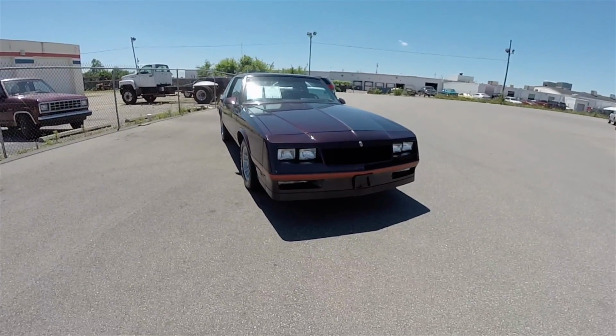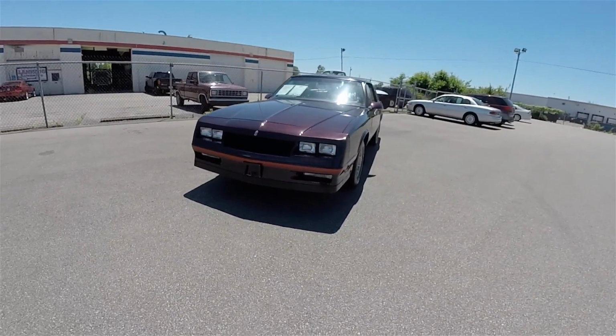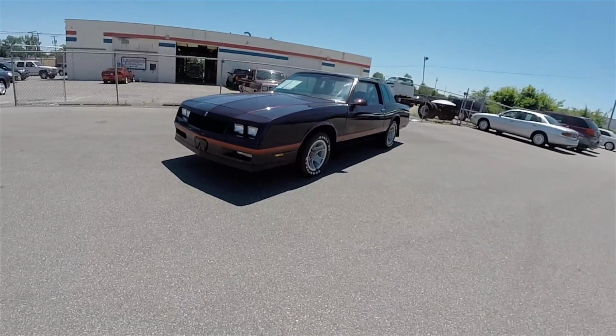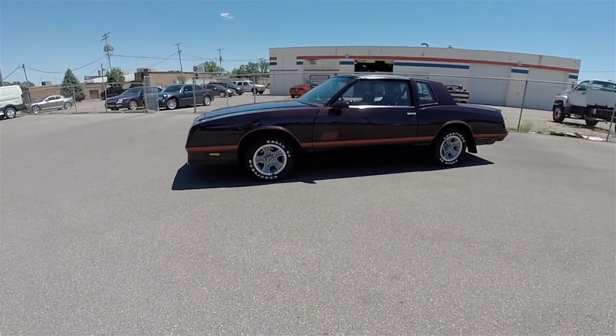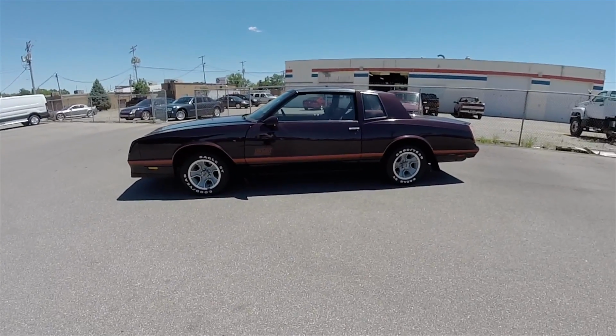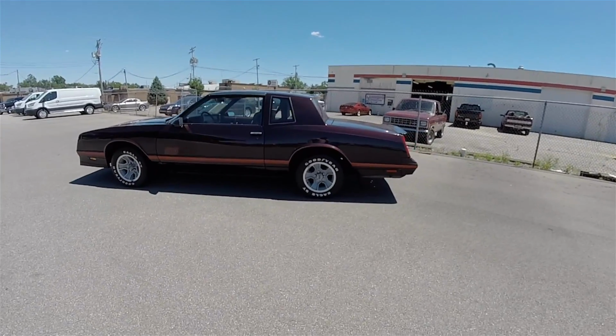Hello everyone. Today we're going to take an in-depth look at this very nice, low-mile 1987 Chevrolet Monte Carlo SS. This Monte Carlo is in dark maroon metallic. Inside is the maroon cloth bucket seats. This vehicle also has the removable T-top roof.